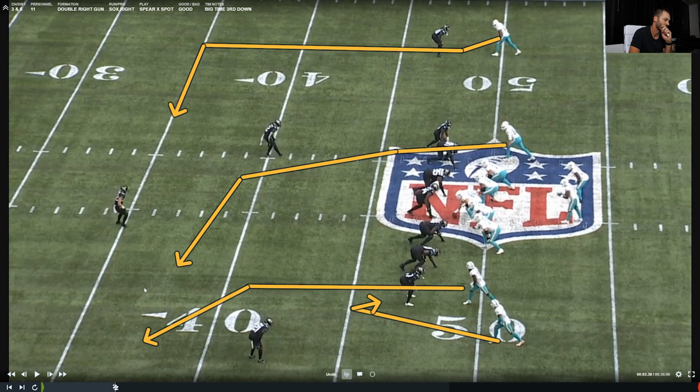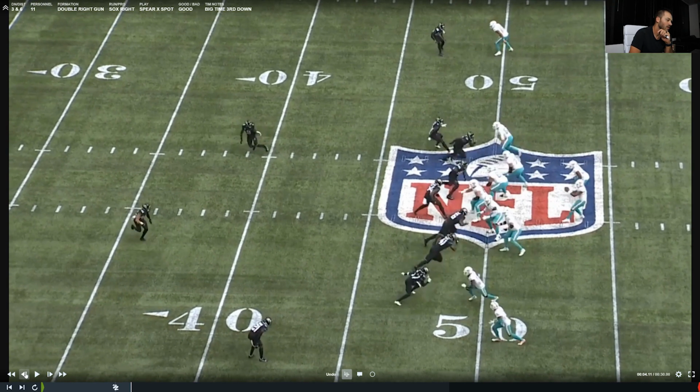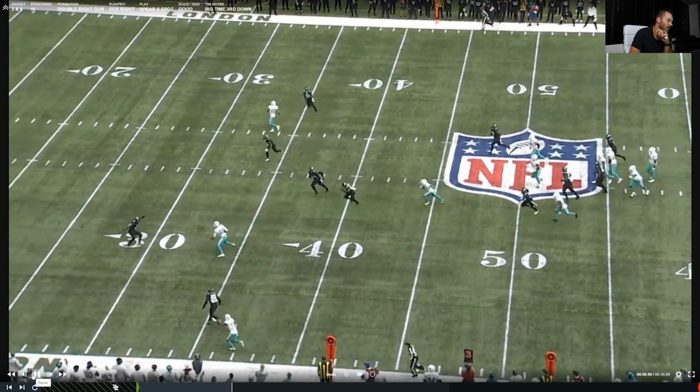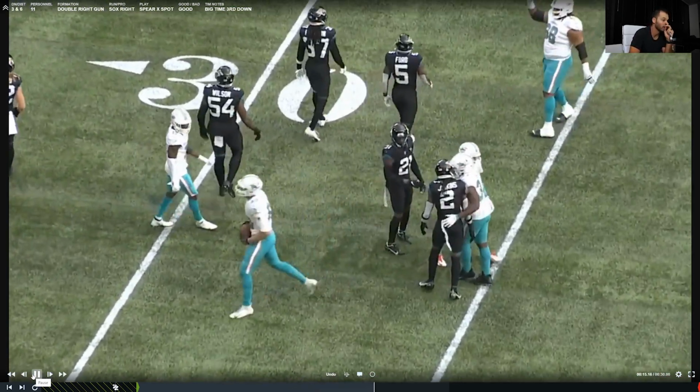Again, 3rd and 6 now. We've got what we would call Spear X spot. We've got the spot concept here, which is a little spot in, like a modified, lean-in hitch. You can break out against certain coverages. And then you've got the corner. Usually the way you'd read this is 1 to 2 to 3 back to 4. So I want you guys to watch his eyes. You can see him work the spot concept. You could make the argument to take the spot route, but I think if he takes the spot, it gets tackled, and they don't convert. Instead, he steps up and delivers a strike to the spear route. Again, another third down conversion. I think this is still on drive number 1, but I could be wrong. This could be later in the game.